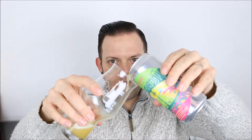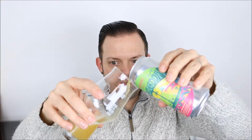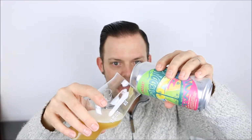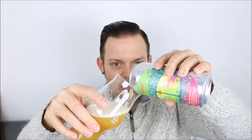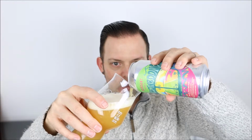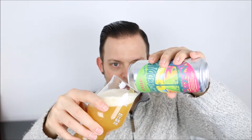Now the last can when I opened it, it did go everywhere, even though it's been fridged. This has been fridged and it has not gone everywhere. It looks as it should. Let's pour. It's pale, just like I remember it, but importantly it's nowhere near as lively. The last time it was proper lively, to the point where I poured about a third and the glass was full of head, and it wasn't down to a bad pour either.